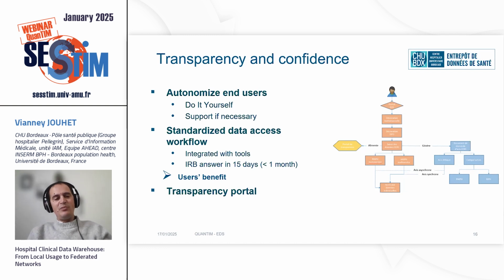The second driving principle is to standardize the data access workflow and to make it efficient. Just imagine if you have a tool that can answer your question in seconds, but you have to wait a year to be able to access any kind of data because you have too many regulations and it's too complex, too many documents to provide, and you won't be able to set up any project. So the idea here is to standardize the data access workflow, integrate it directly within the tools, and also build an organization that will provide an IRB answer in 15 days, less than a month.